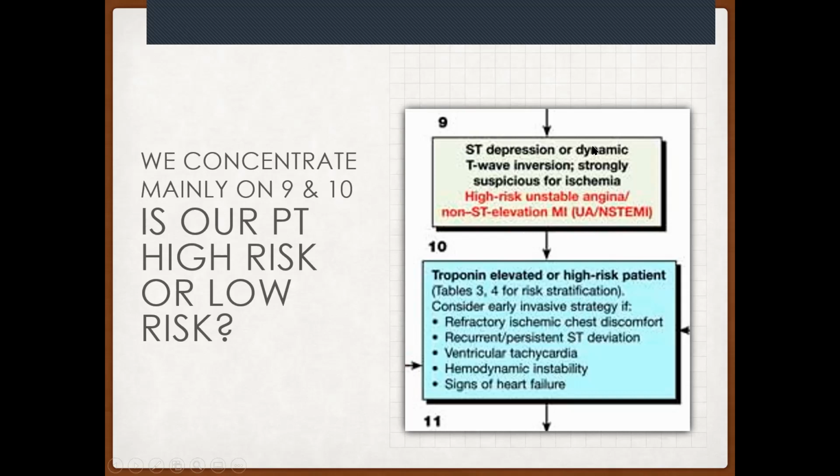The other thing that happens is dynamic T wave inversion. That means your T waves become deeper, they become wider, there's a lot of things, all right? Or it's just strongly suspicious for ischemia. And for some patients, no matter what you are giving them, they still have chest pain. If you do another ECG for them, the ST keeps on moving around. It's not in the same place. Okay. They have a tachycardia, low BPs, they're going into heart failure. These are patients that you know are actually worse.